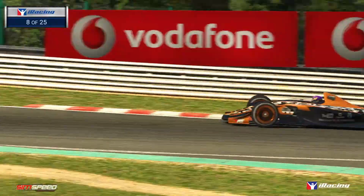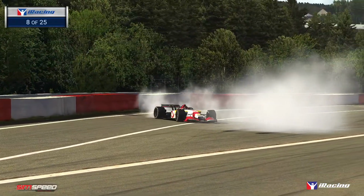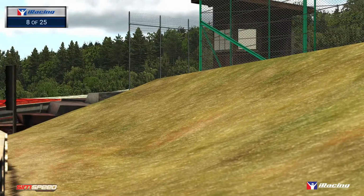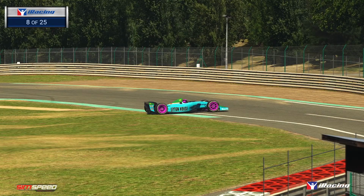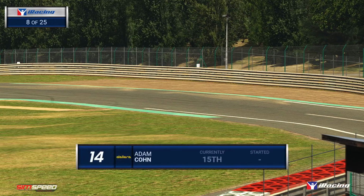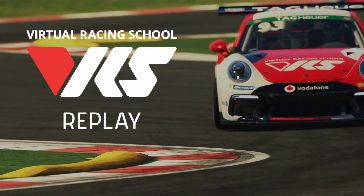He is! Oh, there's more contact there. Adam Cohn into the back of Andreas Henkel. A lot of issues happening. Another spinner then up at Eau Rouge, Radillon there in the background. I think that would have been Jan Hoffman in trouble. So Cohn's beached it then on that inside. He'll have to take a tow. He's out. So 3 incidents in the space of about 3 corners.